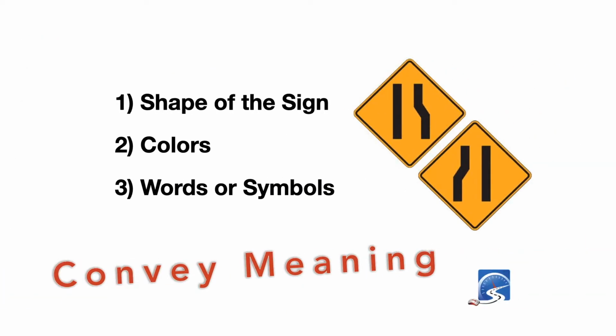3 ways that signs convey information to drivers. Shapes of the sign. Regulatory signs are going to be rectangular in shape. Cautionary signs and construction signs are going to be diamond in shape. Yield signs are triangles, inverted triangles. Stop signs are octagons. So the shape of the sign is going to convey information.